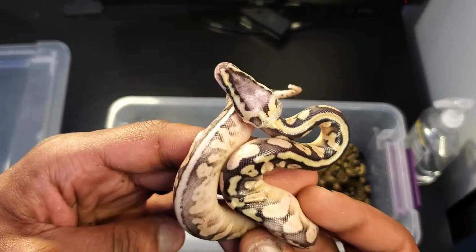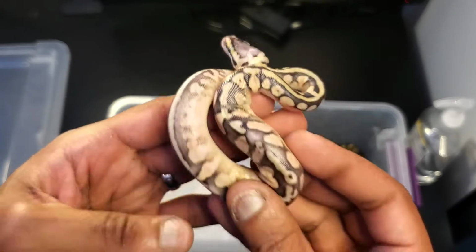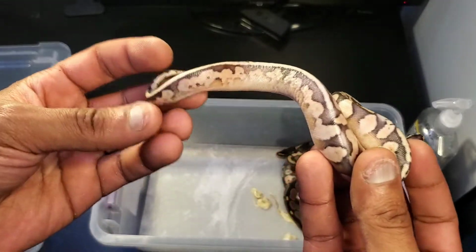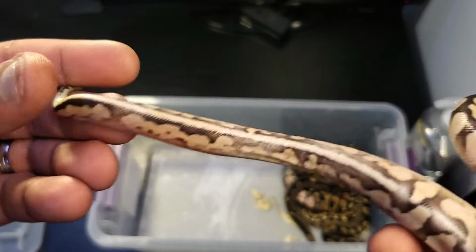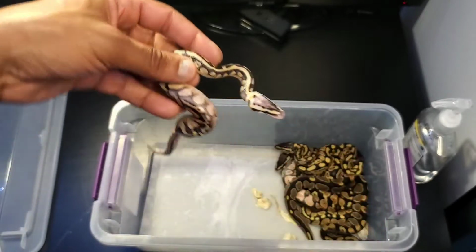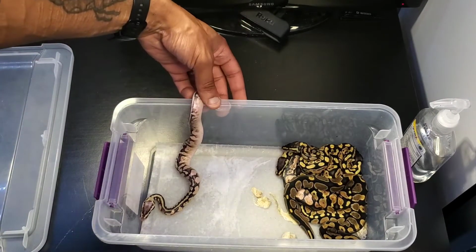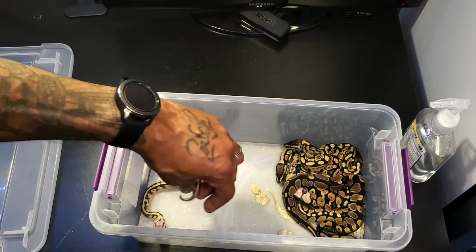I don't know if y'all can see how nice and bright that head is. And then how his pattern just literally disappears back here. Look at this. Gone. So shout out to Travis, man. He reached out ASAP when he saw the first video go up. So shout out to him. I'm gonna get this boy eating good and send him on over to you.